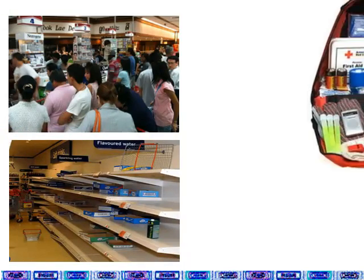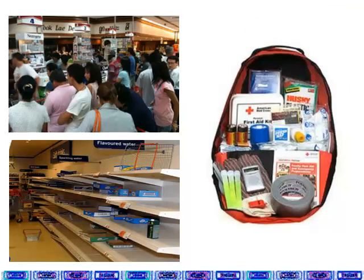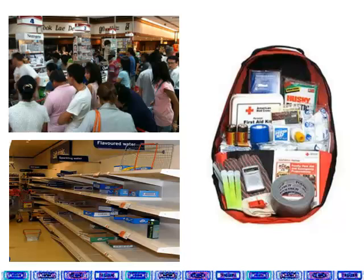If you follow the crowds to the store for supplies, you'll be wasting valuable time and dealing with barren shelves. If you don't have an evacuation plan, you'll be stuck behind everyone else trying to get out of your city. If you don't prepare a bug-out bag with the right supplies, you'll be unnecessarily risking your life.